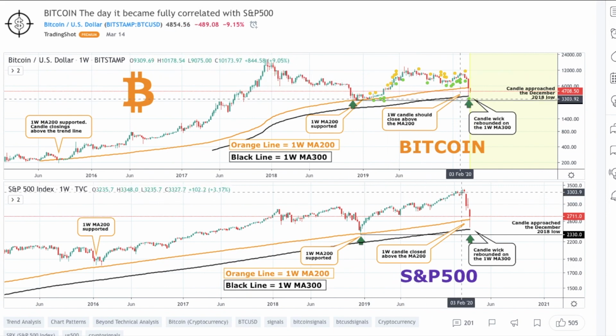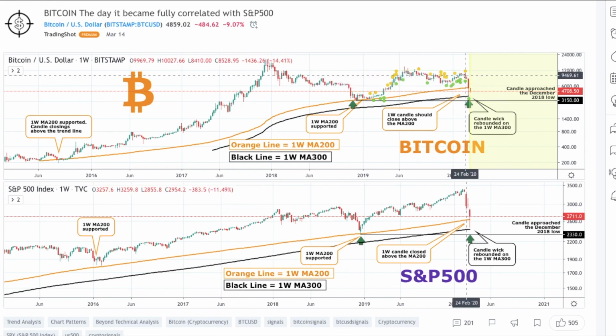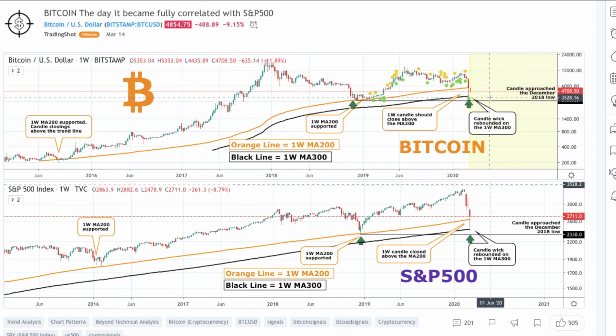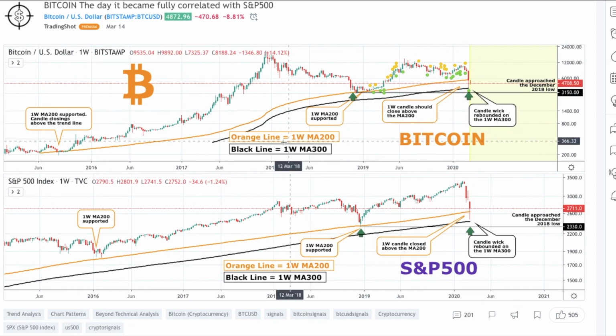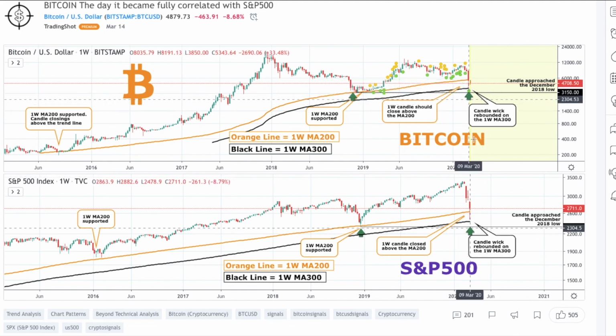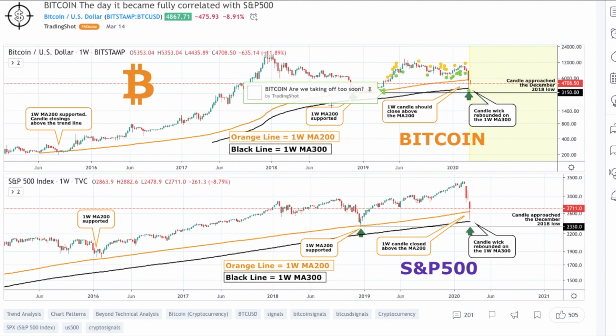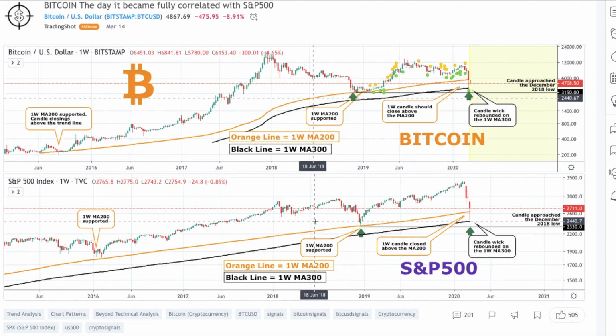And you can see as soon as it reached its peak and started falling freely, this is exactly where Bitcoin also started falling freely. And you can see here, guys, the only support right now is the 300 weekly moving average. For the S&P 500 too, the 300 moving average in a weekly chart is also the final support area. So now what we can see is that Bitcoin is more likely correlated with the S&P 500 as well.